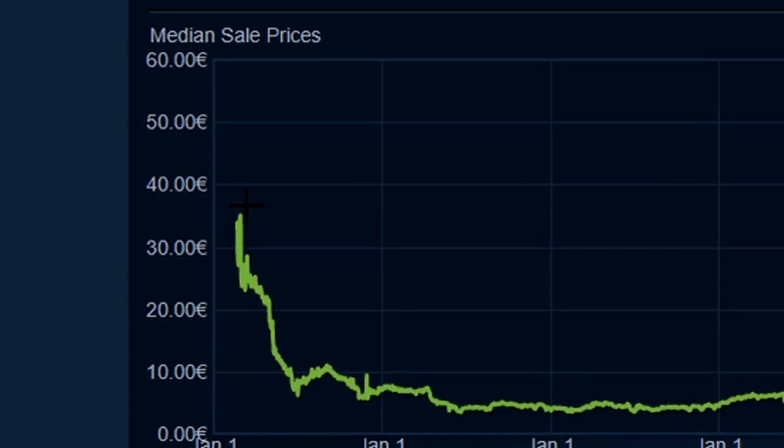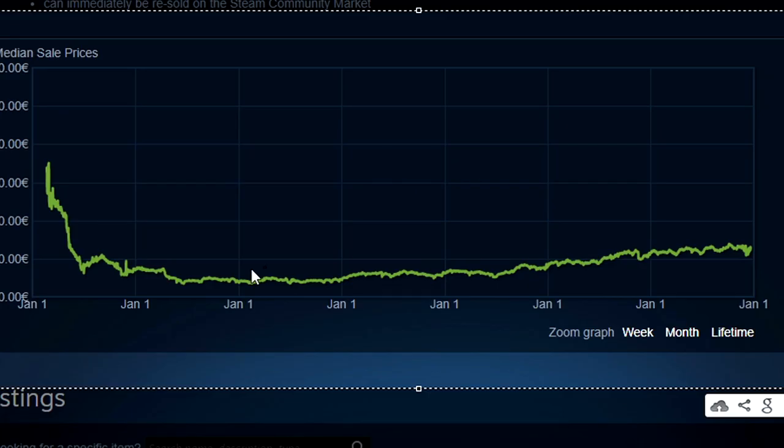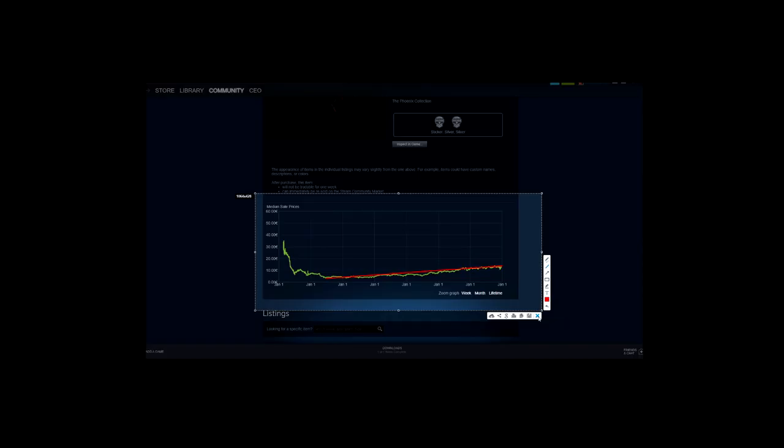If you look at the overall graph, these skins used to trade for 35 a piece. That's at their total top. But if you now take a look at how professional I'm going to draw these graphs, right? I'm going to draw them from the lowest point to the highest point. You can obviously see a long-term trend. You can see that there's a long-term upgoing trend. So in that aspect, yeah, if you want to buy skins for investment and keep them for a long time, it's probably not a bad idea.